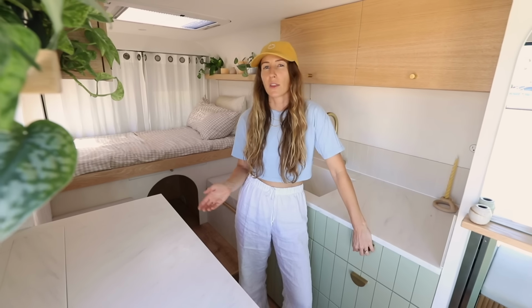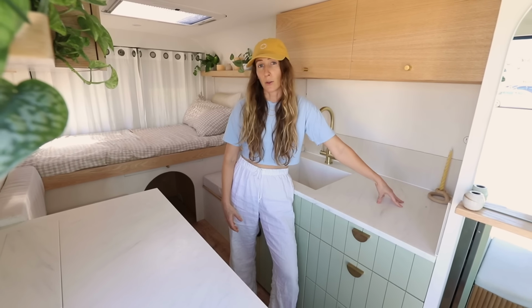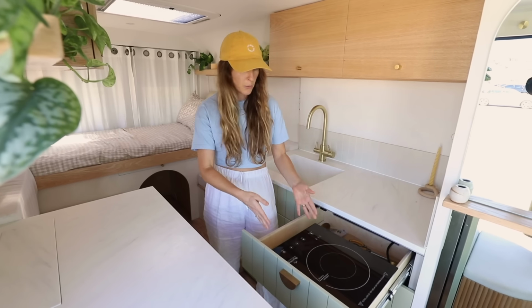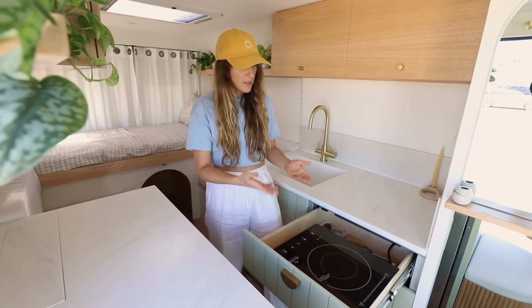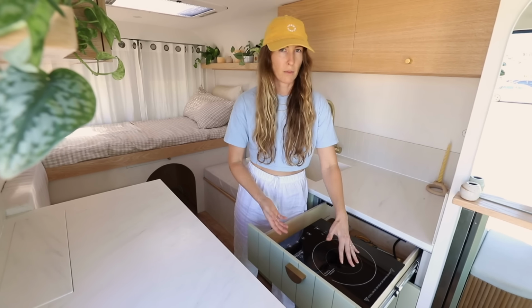But we did decide to go with an induction cooktop in this van. We didn't want to do propane. We wanted to try something new. So originally we were going to mount it here, but trying to come up with some alternatives, and one day we had it in this drawer and we're like, this might be kind of cool. We could take it out and use it here, or we can just use it right here maybe.